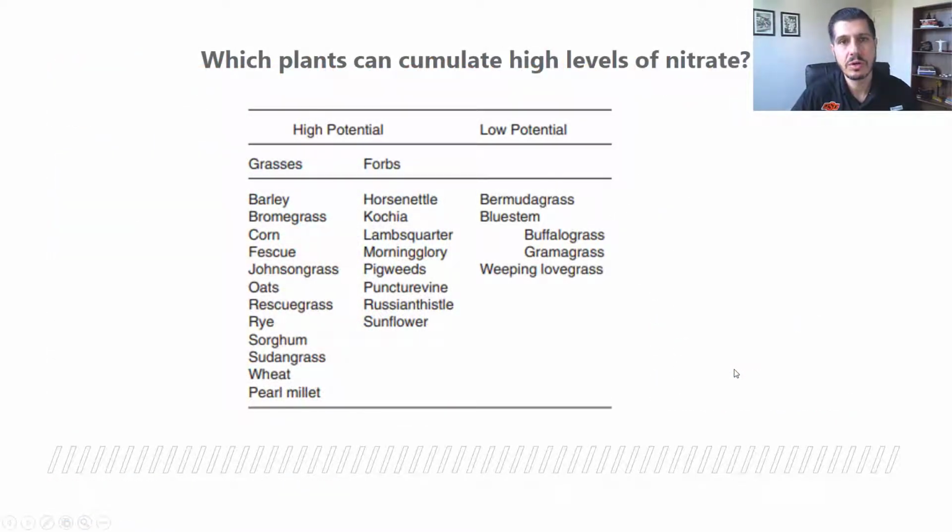So which plants should we be watching in the field that can accumulate high concentrations of nitrate? I recommend that you pause this video and look at this table, especially at the ones that have high potential. Now, I would like to make a note.